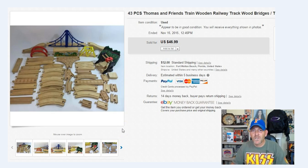Would it be worth buying one or two pieces? Like I said earlier, if you find 1, 2, 3 pieces for $1 or something, it might not be worth it to do that. The only time it'd really be worth it is if you were able to get it in a lot like this. Because if you take $54 and divide it by how many pieces there are, 43, you're talking $1 a piece. So consider that. Just because I'm sitting here saying the wooden Thomas the Train track sells, you need to use your thought process. 1 or 2 pieces probably won't net you very much money. It wouldn't be worth selling with the shipping.